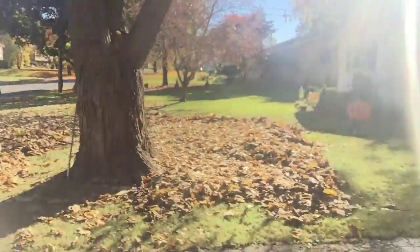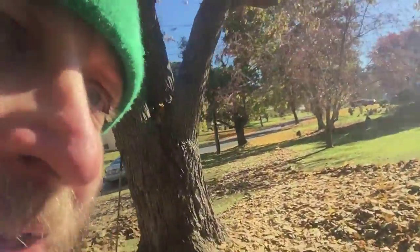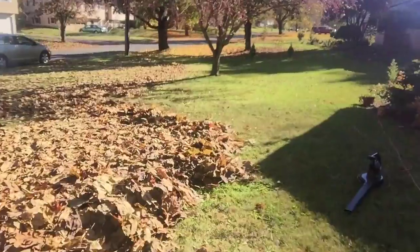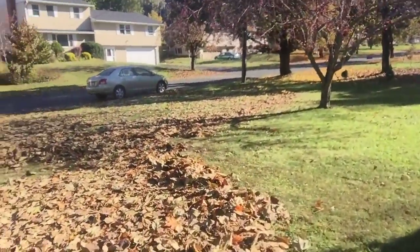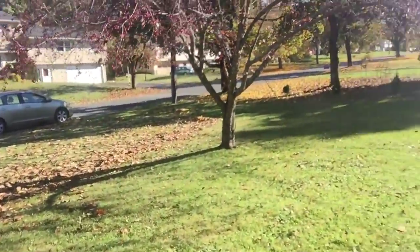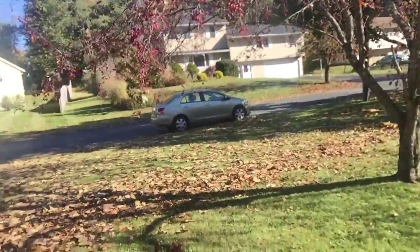Oh, and here's the tail of the tape. Just at about 5 minutes on both sides. And you can see a much larger section of the leaves here taken with the help of the blower.